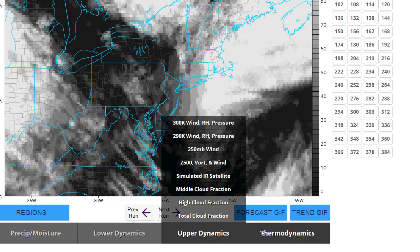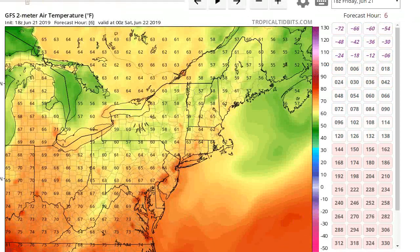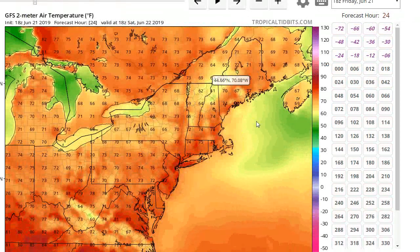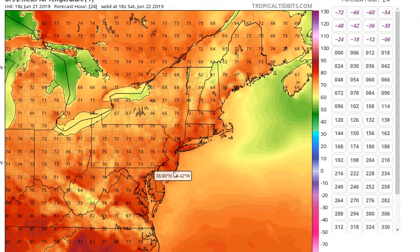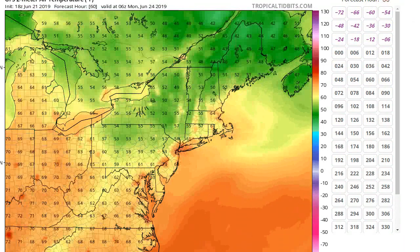So let's look at the temperatures. Should be nice and comfortable. As we go into Saturday, we have temperatures up, according to the GFS, upper 70s to low 80s, around 80, which is just about seasonable for this time of the year. And then for Sunday, a little warmer in the low 80s. And that's the GFS.